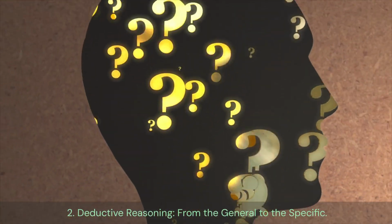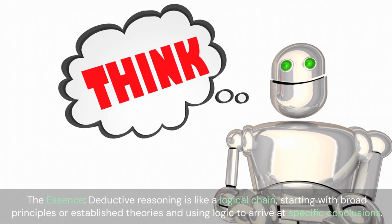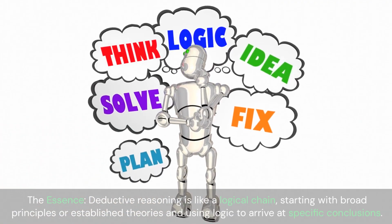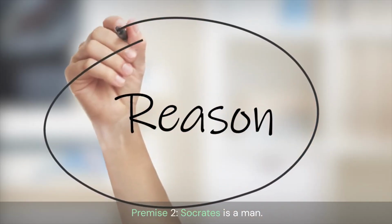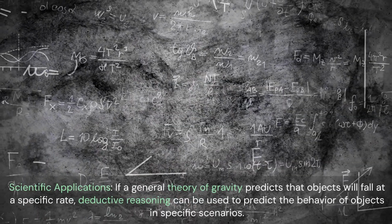2. Deductive reasoning, from the general to the specific. The essence: deductive reasoning is like a logical chain, starting with broad principles or established theories and using logic to arrive at specific conclusions. In action, the classic example. Premise 1: all men are mortal. Premise 2: Socrates is a man. Conclusion: Socrates is mortal.